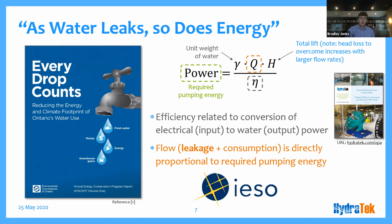As I mentioned, the Independent Electricity System Operator is the primary funding agency of this project, as they essentially operate the power industry in Ontario. They realize that any inefficiencies in our water systems are also an inefficiency upstream in their system. And so their funding here is essentially demand side management: if they can reduce energy consumption, municipalities being a large consumer in their power network.